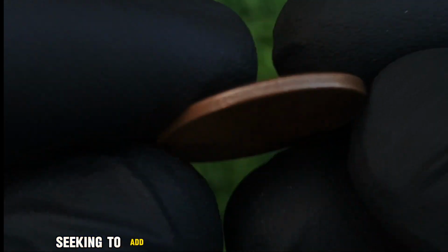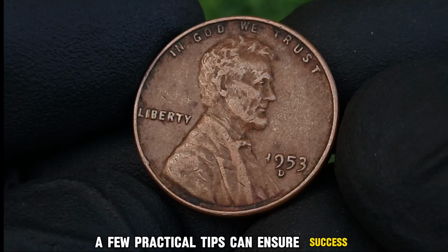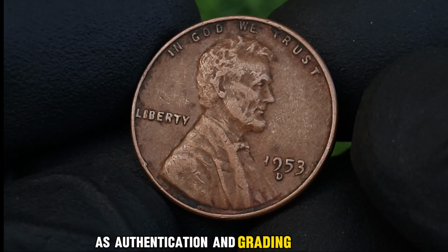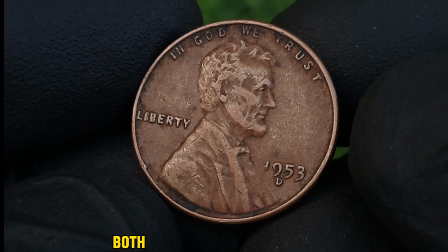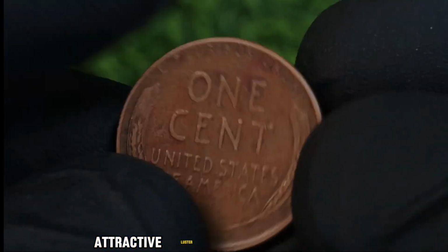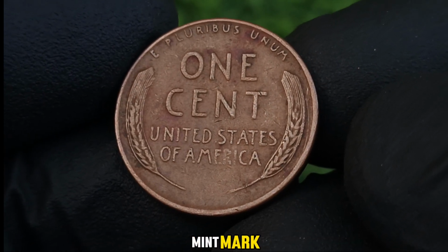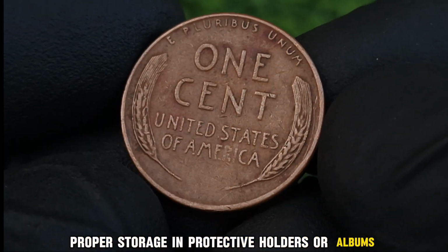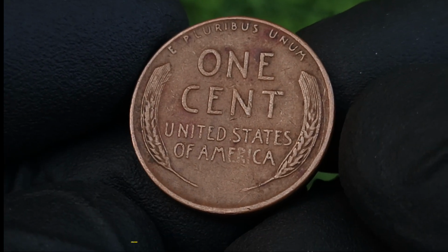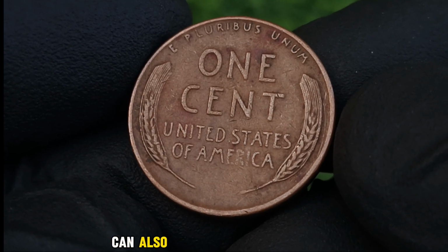For collectors seeking to add the 1953 D penny to their holdings, a few practical tips can ensure success. Prioritize coins certified by reputable grading services, as authentication and grading accuracy are crucial for establishing both value and market confidence. Carefully inspect examples for strong strikes, attractive luster, and minimal blemishes, with particular attention paid to the clarity of the D mint mark. Proper storage in protective holders or albums will preserve the coin's condition, while minimizing handling prevents the dulling of surfaces. Engaging with collector communities, attending coin shows, and monitoring reputable auctions can also provide valuable insights and opportunities for acquisition.